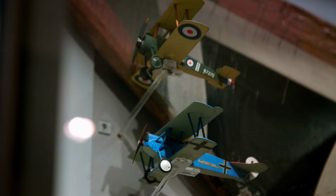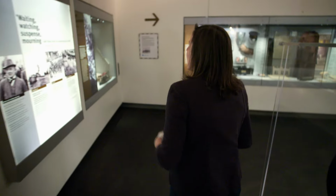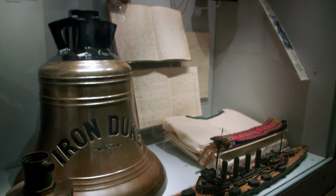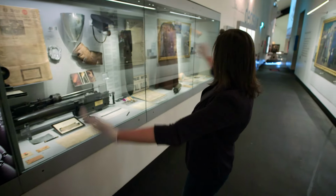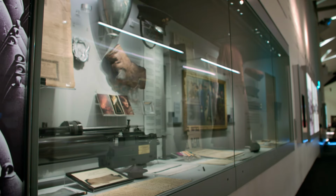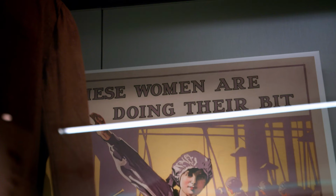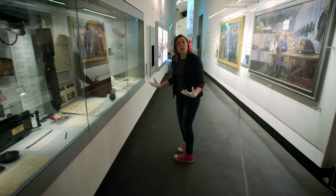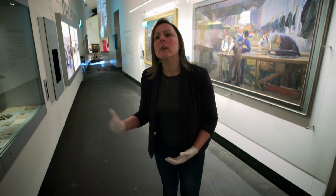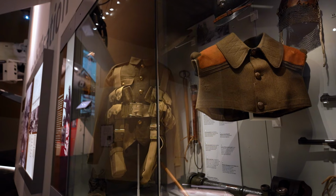In each case, we've got a different theme. This one's about the war in the air. In the corner here, we've got the war at sea, which is how many people thought it would be won. And this big case, one of my favourites, all about the home front, all the efforts that were made in Britain to support the war effort. And at the end there, we've got a case about, well, how was the war won? How did they get wound up after 4 long years of bloody conflict?